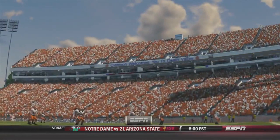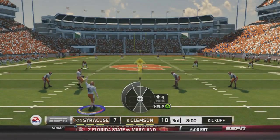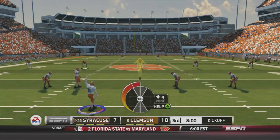Clemson with the ball after the half. Studio for the EA Sports. All right, Reese and David, thanks, guys. Second half action just about ready to start here.